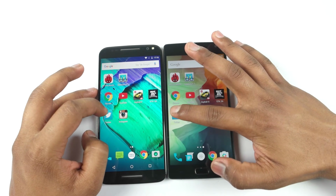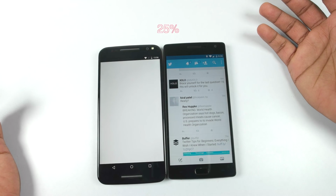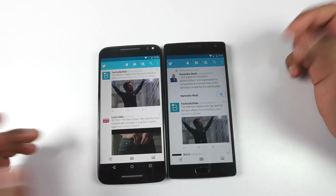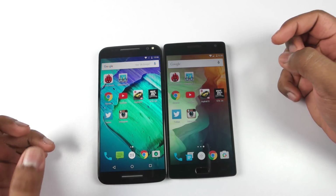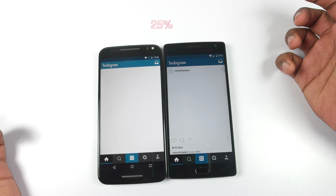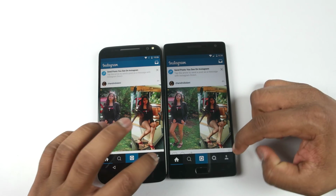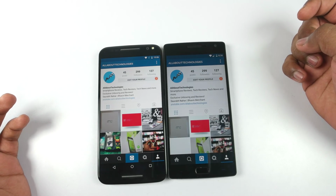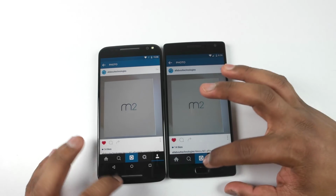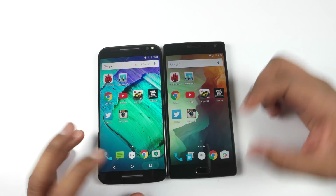Let's open Twitter on both the devices, and here the OnePlus 2 is the clear winner compared to the Moto X Style. So let's quit the Twitter application. Let's open Instagram on both the devices, and again here the OnePlus 2 is the clear winner. It loaded up the image on Instagram slightly faster compared to the Moto X Style. So now let's quit Instagram on both the devices.